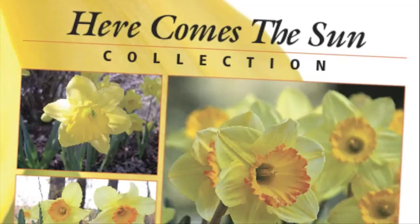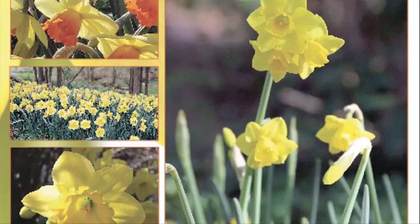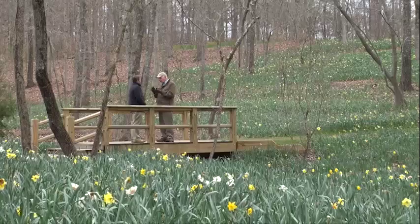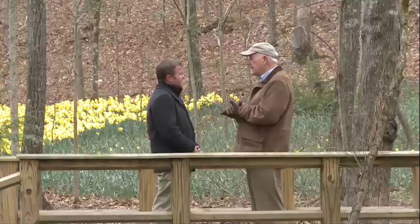If you like yellows, we have a collection that has all yellow daffodils. If you like yellow and orange, that collection has yellow and orange daffodils. One mix has all fragrant daffodils. So I think it's important for you to select the kind of color that you like best. And of course, if you want fragrance, you want to go to just a fragrance mix.